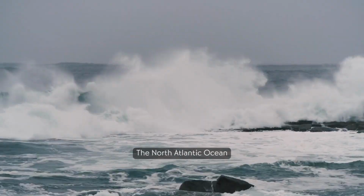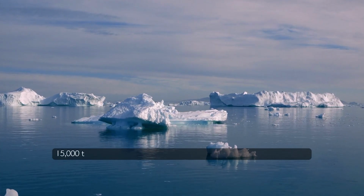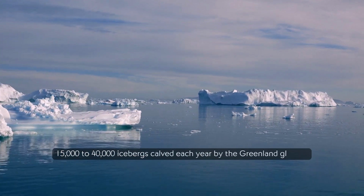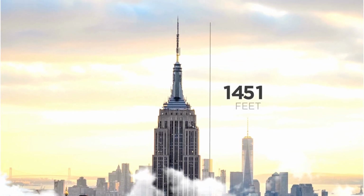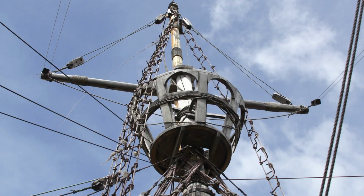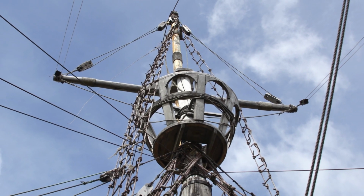Its mission? Death. Of the 15,000 to 40,000 icebergs carved each year by the Greenland glaciers, probably only about 1 to 4% of them ever make it all the way to the Atlantic. But this one did. Weighing 2 million tons, about the height of 5 Empire State Buildings, though part of it had been eroded along the way, it was still over 4 times the size of the Titanic when their paths crossed. 30 meters high, same height as the crow's nest.